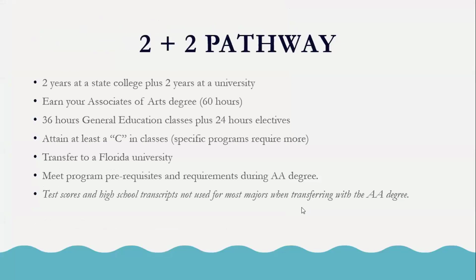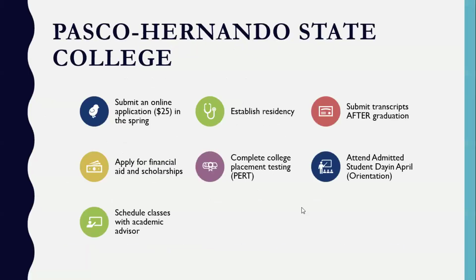Again, they'll still want to have met the prerequisites for the program, but at this point, test scores and high school transcripts are not going to be used for any of the students that are transferring to the university. And that's kind of the benefit of having that 2 years of community college first. You will not need test scores, and the high school transcript will not be in consideration. They're really just going to be looking at the college course GPA.